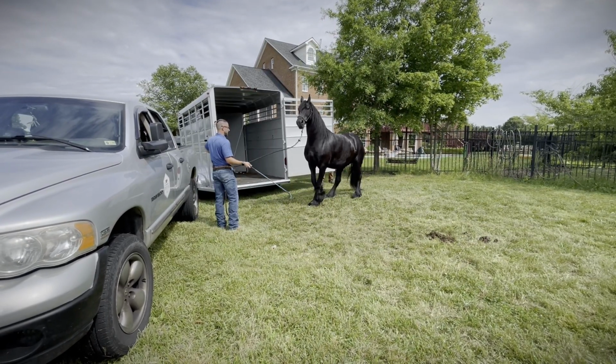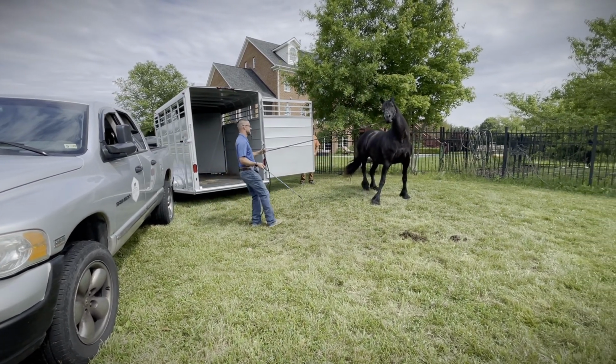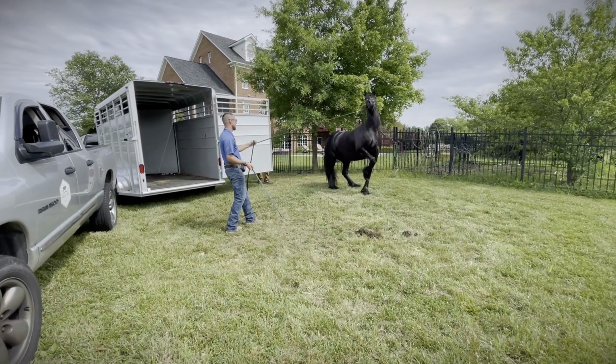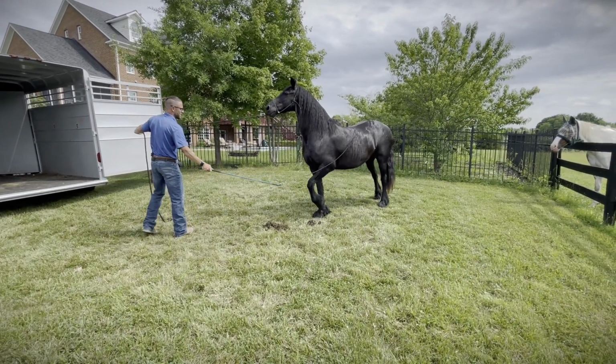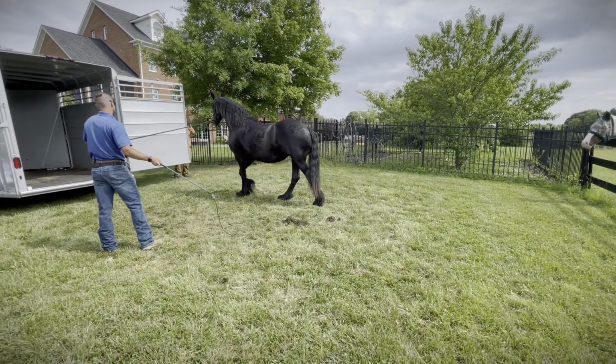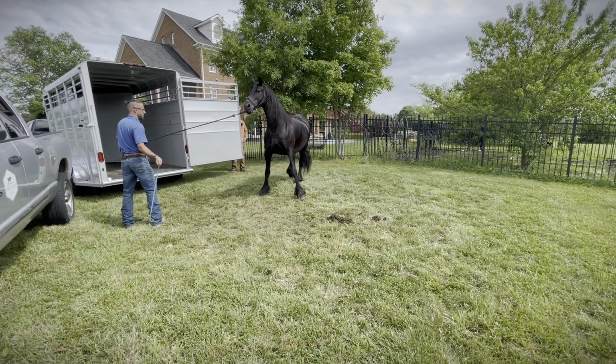So I am putting just a little bit more pressure on now because I'm asking her to give me a little more try than she is. She's got to a point where now she felt comfortable coming forward towards it, stopping. She scared herself a little bit on the step up. Now she's got to try just a little harder.